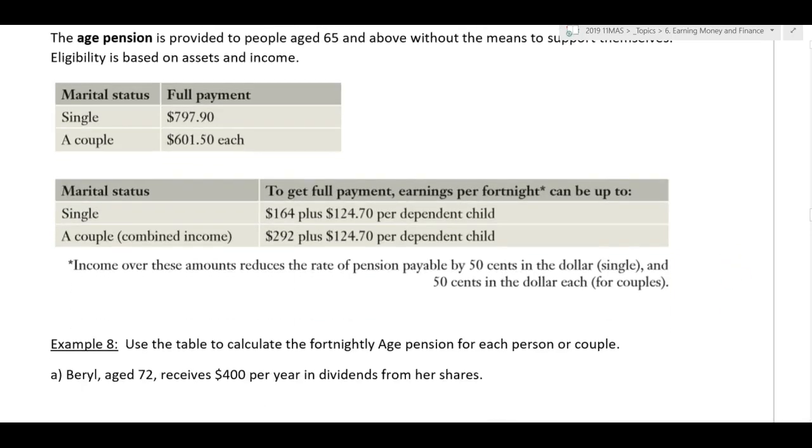This second table tells us what happens to your payment if you are earning money, if you have income. If your income for a single person is less than $164 per fortnight, nothing happens. And if you've got one dependent child, then you can add $124.70 onto this and get $288.70. You could earn up to $288.70 for a single person with one dependent child without a reduction in your age pension. If, however, you earn above that amount, then for every extra dollar you earn, you'll lose 50 cents of your pension.